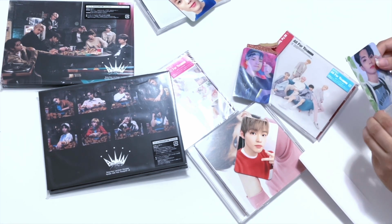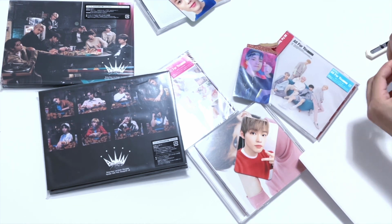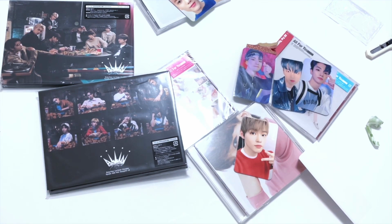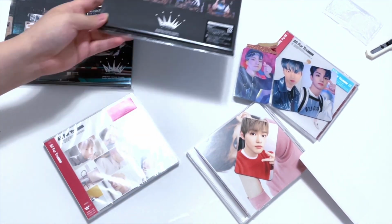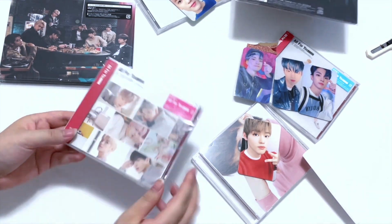Cute. That one's cuter. Oh, does one of them come with 2? Because there's 3 cards, right? There's 3 cards. This one comes with 2. Okay. I hope these come with PCs. The song is so good. We love this song.